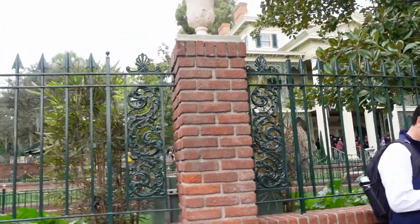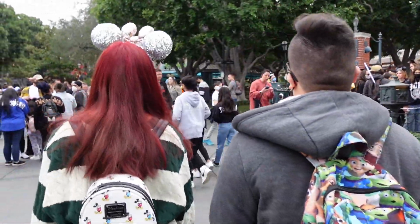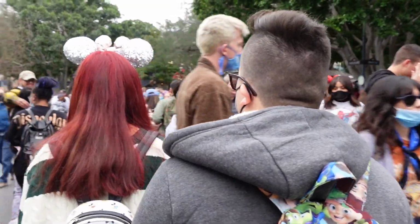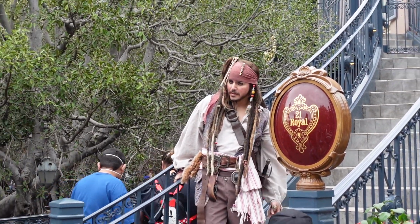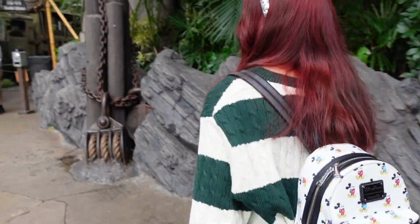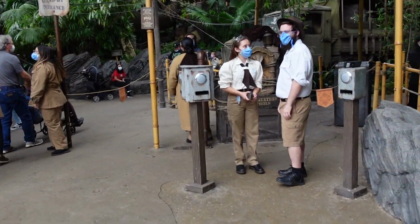We were waiting in line for Haunted Mansion, but the ride broke down. So we got out of line, and we have 15 minutes until our return time for Indiana Jones. So we're just gonna head over there now. We have our Lightning Lane right here, and then you just scan it right here.